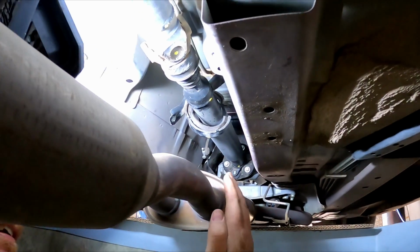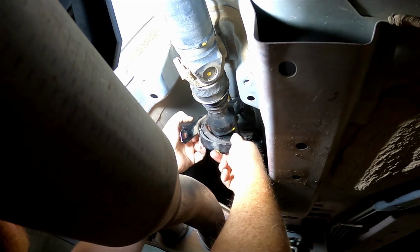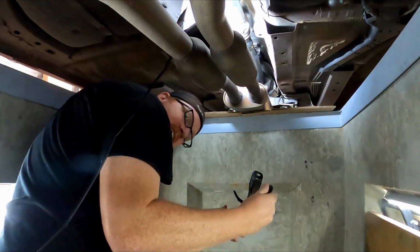Alright, so I got this cut in 2 places. I got it cut fully here and just weakened it up there, so now we're able to just spread this gap. Pull this dude off. And here it is.